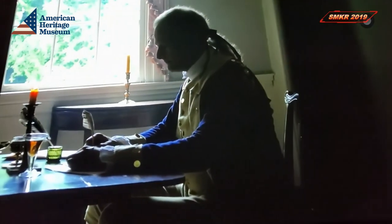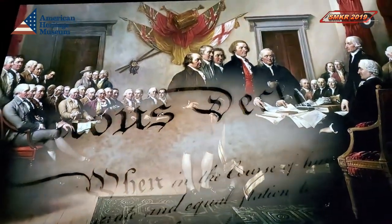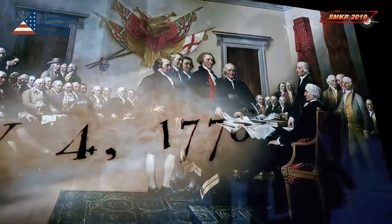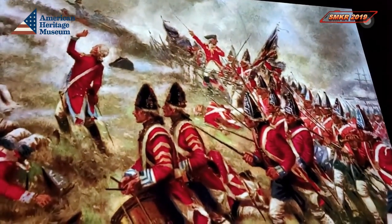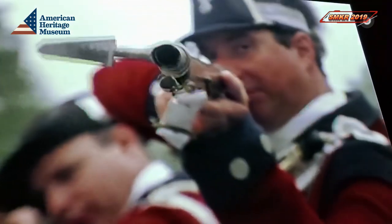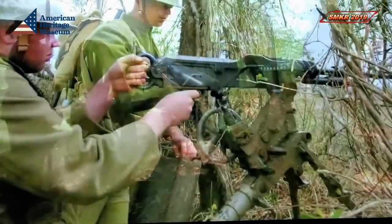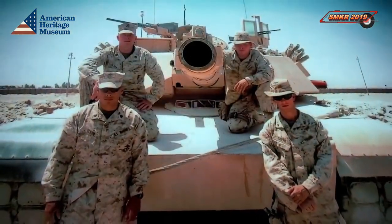The theme of the American Heritage Museum is found in the opening line of the Declaration of Independence, when, in the course of human events, it becomes necessary. Necessary to do what? To fight for freedom in order to enjoy the rights of life, liberty, and the pursuit of happiness. Here you'll explore America's conflicts, beginning with the Revolutionary War to today. You'll discover and interact with our heroes through the history, the national effort developing new technologies of warfare, and the human impact of America's fight to preserve the freedom we all hold dear.